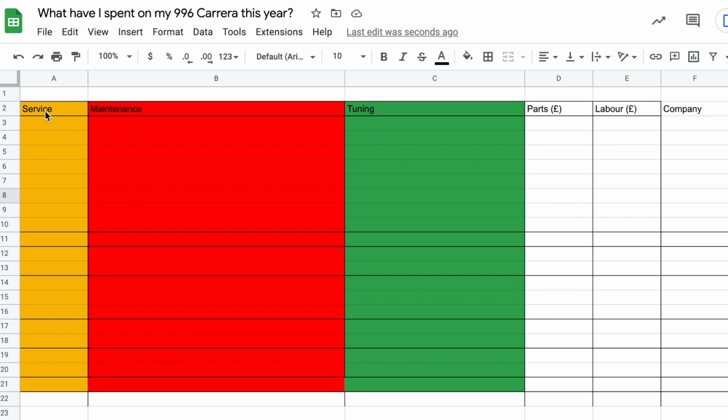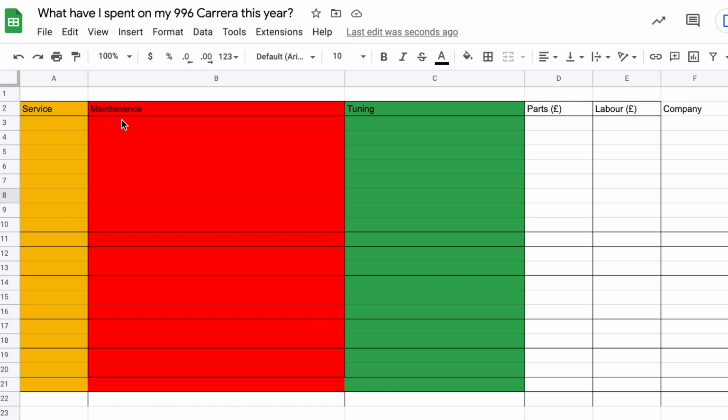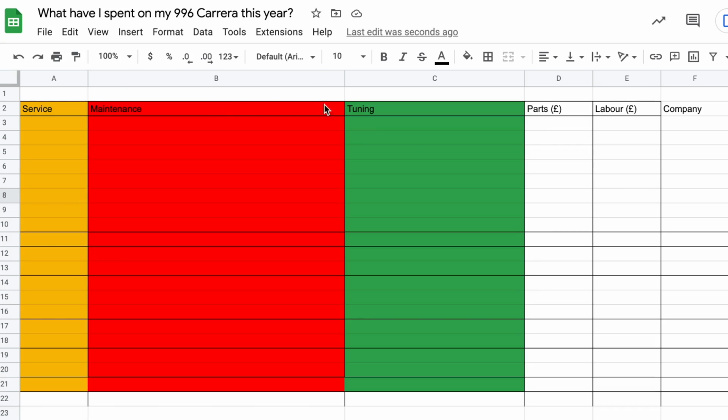And then we've got a traffic light system, service, maintenance and tuning. As you can see on the left, service is in amber. Next to it is maintenance in red, because it's not really the stuff that we like to spend our money on, just maintaining the vehicle to keep it on the road. And then we've got tuning in green, because tuning we don't mind spending our hard-earned on.